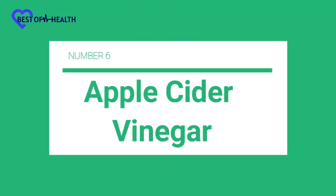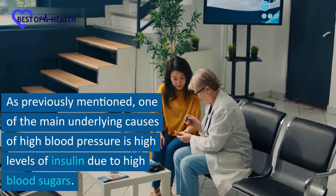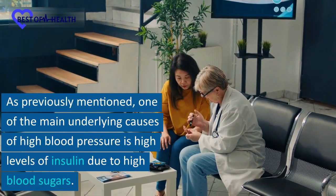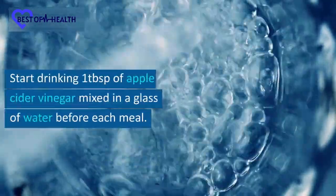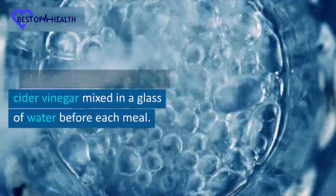Number 6. Apple cider vinegar. As previously mentioned, one of the main underlying causes of high blood pressure is high levels of insulin due to high blood sugars. Start drinking 1 tablespoon of apple cider vinegar mixed in a glass of water before each meal.